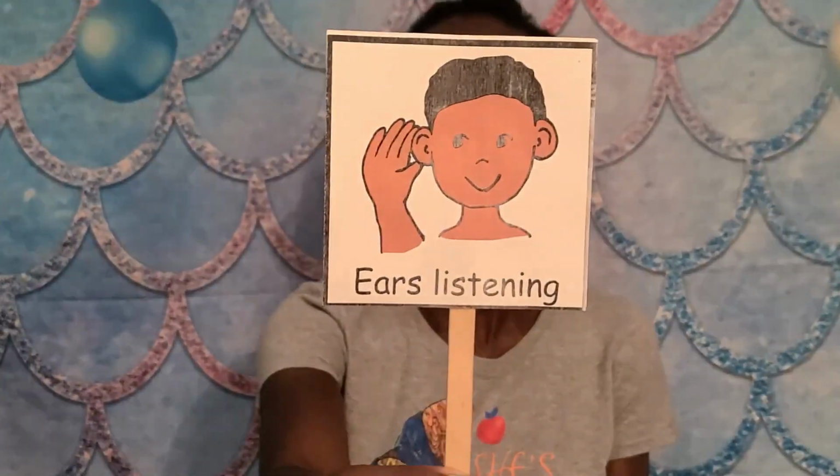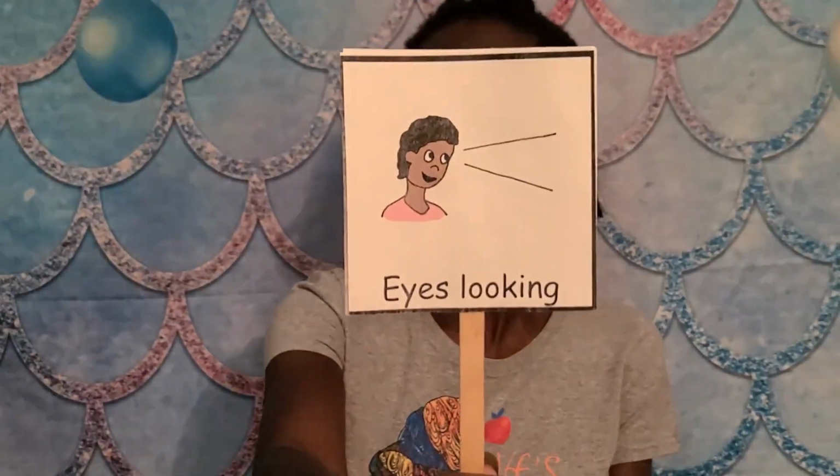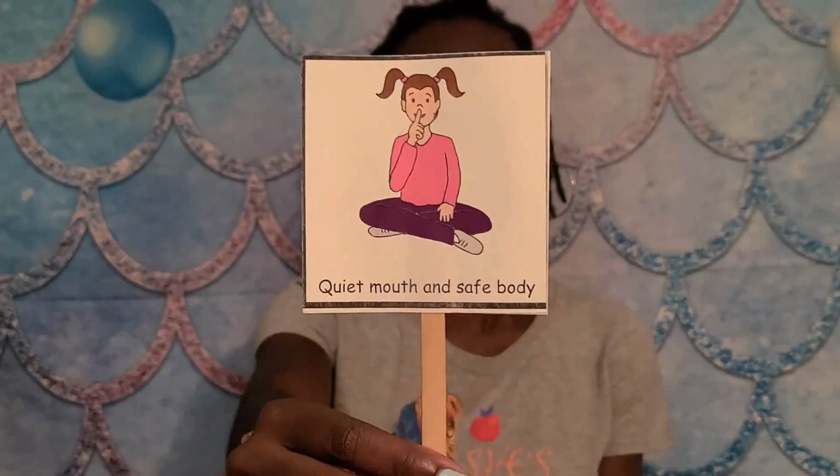We'll read again. Okay, so remember, we have ears that are listening so we can hear what is happening in the story. Our eyes are looking because we want to see what happens with Pete the Cat's 4 Groovy Buttons. And then we have a quiet mouth and a safe body so that we can enjoy the story. And if our family or our friends are trying to enjoy it too, then they can enjoy the story. Nobody's getting hurt and they can hear. So if you can do that for me today, I want you to give yourself a high five.